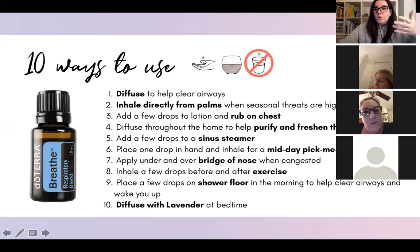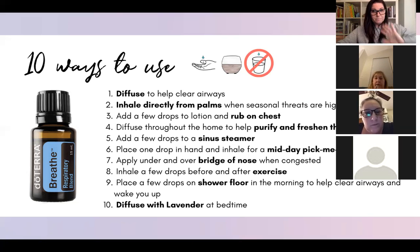It's great just to diffuse it or put it on topically, because even if you don't snore, if you don't breathe well and you're not breathing easily, that's always going to disrupt your sleep. So any kind of little bit of congestion or just like phlegm and stuffiness really disturbs our sleep. So this is a great oil to diffuse with any of your sedative oils at nighttime.